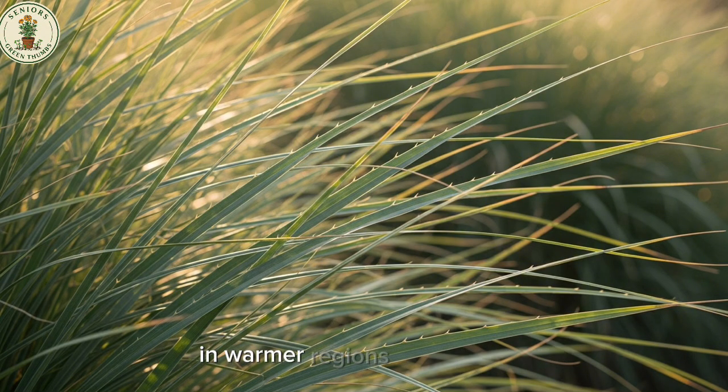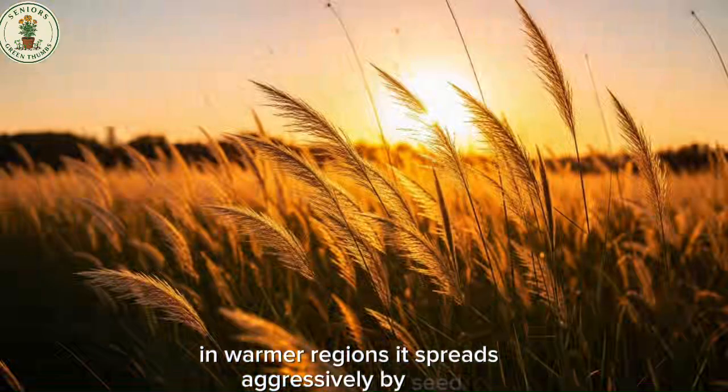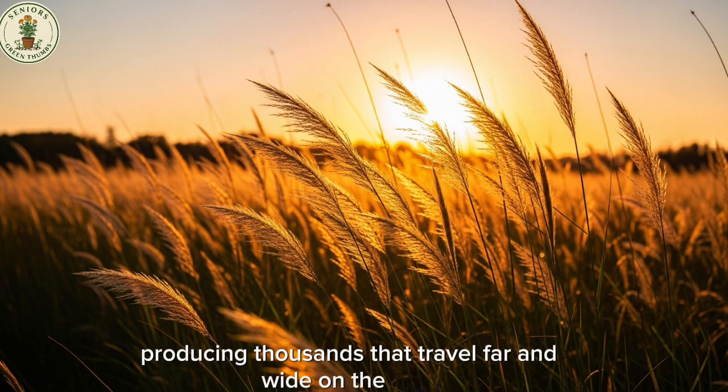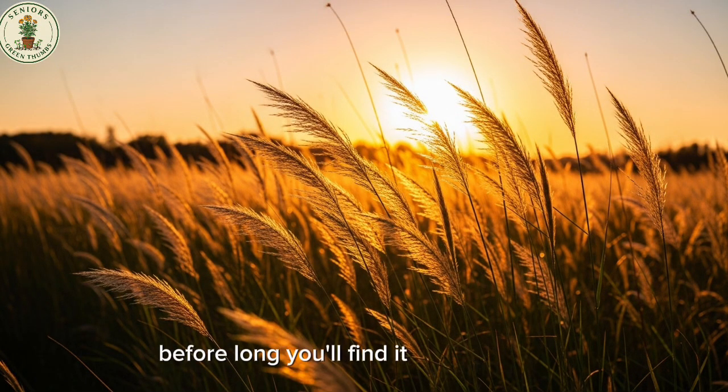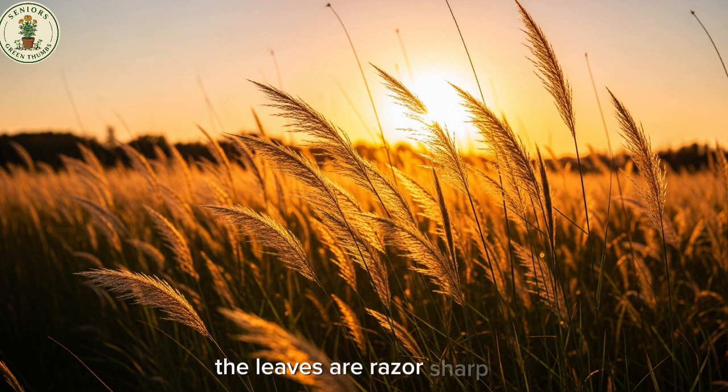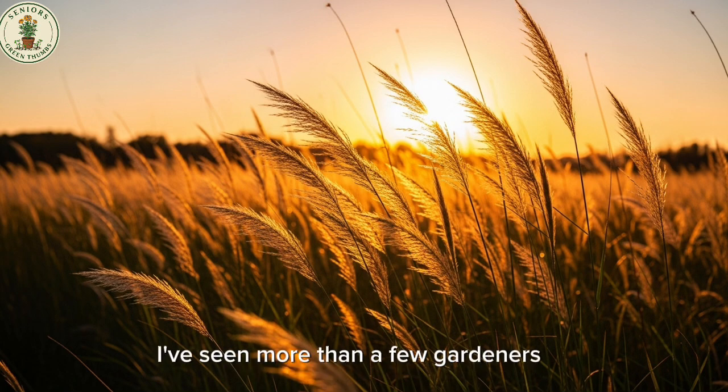In warmer regions, it spreads aggressively by seed, with each plant producing thousands that travel far and wide on the wind. Before long, you'll find it sprouting in ditches, open fields, and even cracks in the sidewalk. And don't be fooled by those pretty plumes. The leaves are razor sharp. I've seen more than a few gardeners walk away from trimming it with hands that look like they'd wrestled a cat.